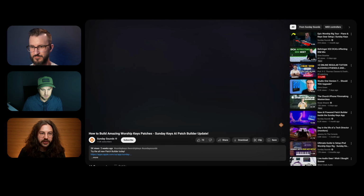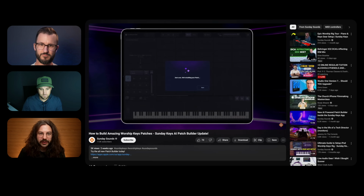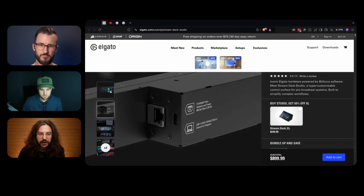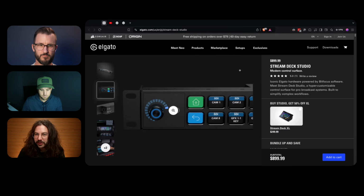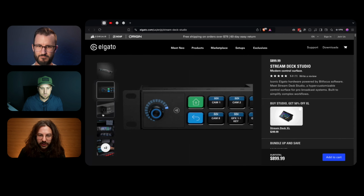I think Adam's got a new Stream Deck device. Yep. So we've got this Elgato. This has been out for a little bit, like Jake said. We've been busy here, but we've got this 1U rack unit that has I don't even know how many buttons. Looks like 24 or so, maybe a little bit more. Two dials and a lot going on here.